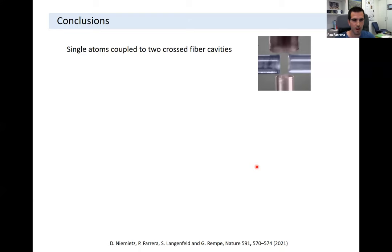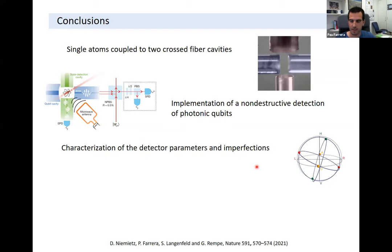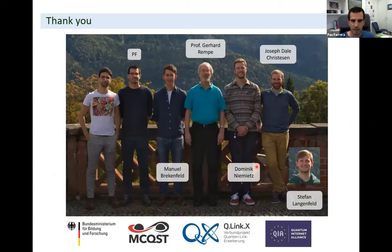So I spoke about our system with fiber cavities, how we implemented such a nondestructive photonic qubit detector. I briefly mentioned the characterization and imperfections of our system. And I didn't have time to speak about the different schemes that we think our detector could improve. So with this, I finish. I would just like to thank the team which was involved in this experiment. And thank you for your attention.